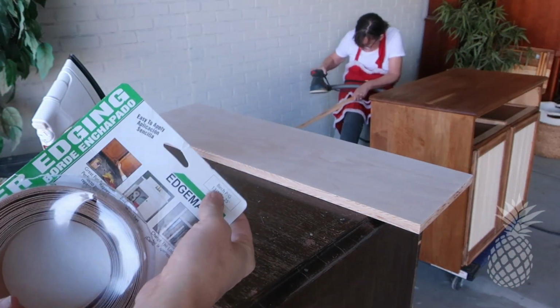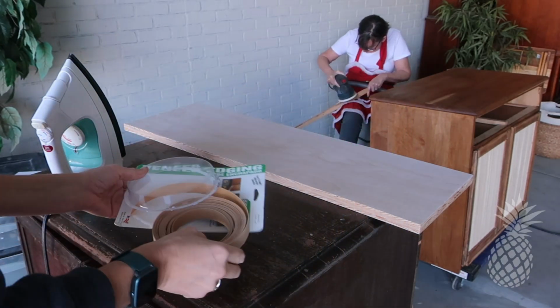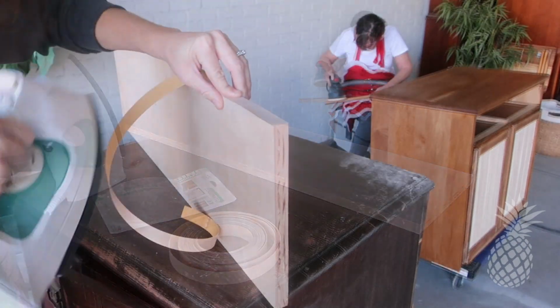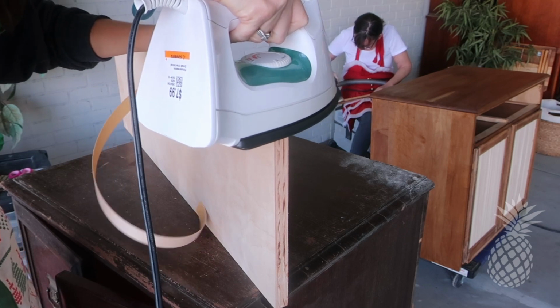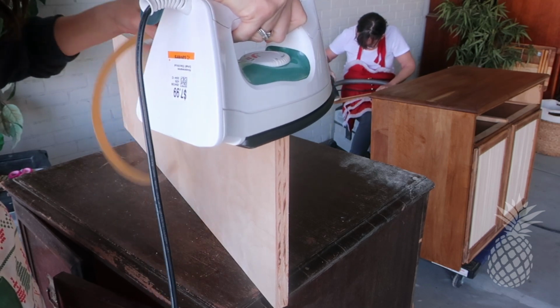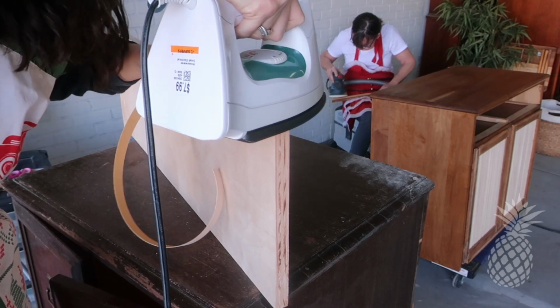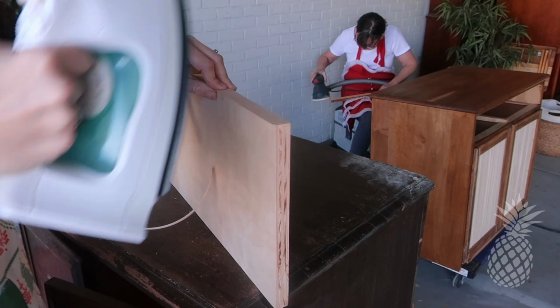The scrap wood I used for the shelf is just a plywood, so the edges show all the different layers of it, so we want to cover that up to make it look like one solid piece of birch. So we're going to use this birch veneer edging, which already has adhesive on the back, and you just get it in place and iron it on and trim off the excess, and it looks gorgeous when it's all done.